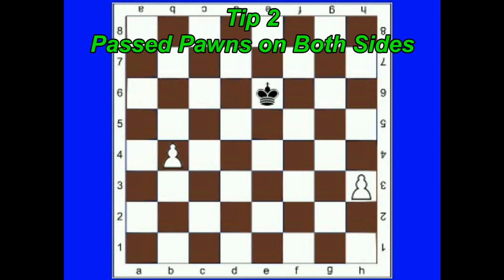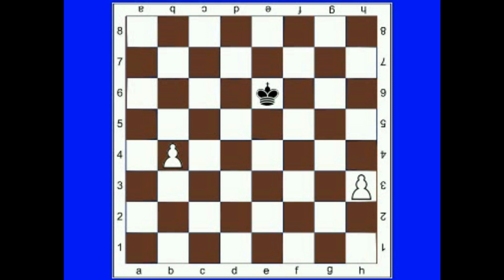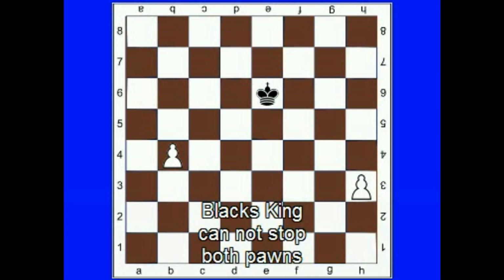Passed pawns on both sides. It should also be noted that if you get a passed pawn on both sides of the board, that your opponent's king quite simply cannot stop them both from reaching promotion. No matter which he chases, the other one can promote.